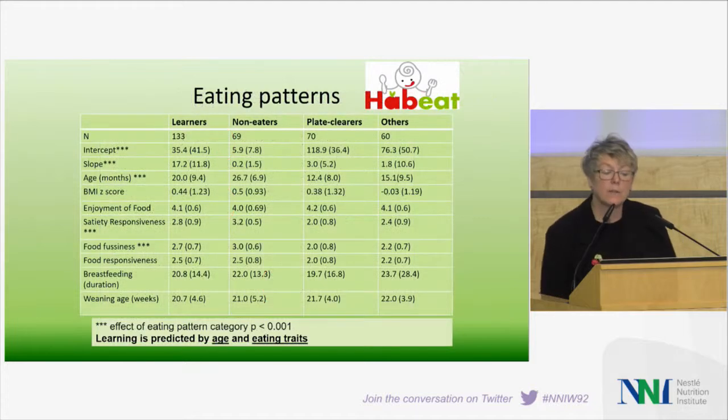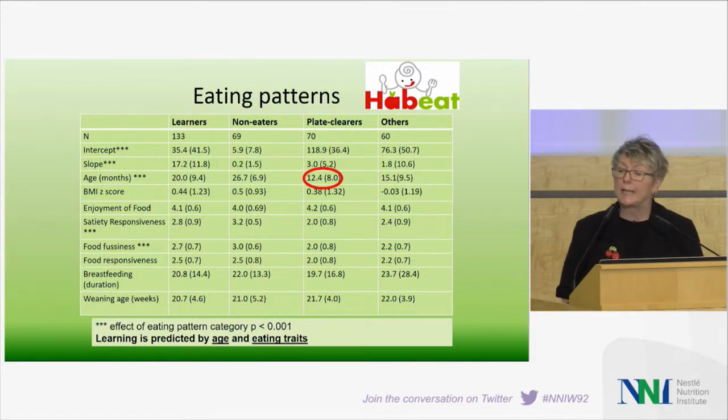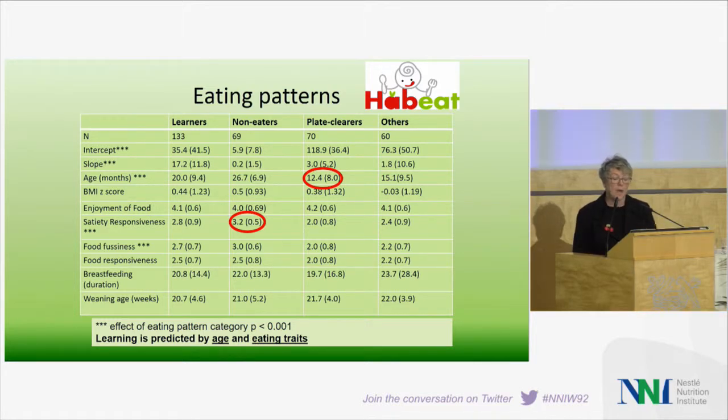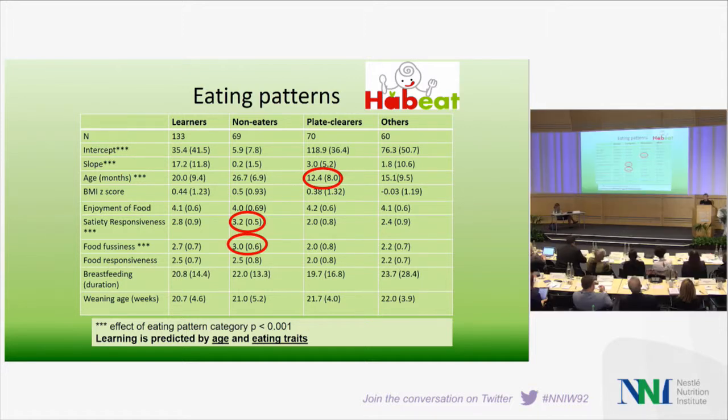And what we find is that the children who are plate clearers, the ones who will eat everything, are younger. So younger children, on their first experiences with artichoke, are more willing to have what you give them. And those who are non-eaters are the children who are high in satiety responsiveness. These are the children who fill up quickly and who will not eat a lot because they tend to be a little bit fussy and they tend to be high in satiety responsiveness.